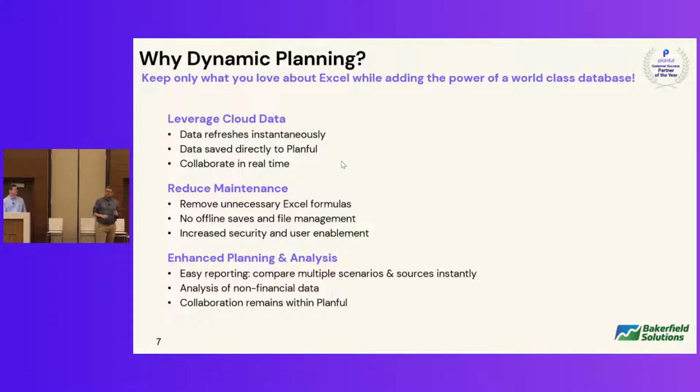So when you connect it to Planful, you're getting those features. You're getting that revenue model is going to have that feature functionality. You're connected to the cloud. And when you're leveraging that cloud data, it truly is better together. You're collaborating in real time. And so we're going to be looking at that here live, but we want to address why dynamic planning. So we're reducing the maintenance. We're leveraging all of that feature functionality that you guys have seen, that you're excited about to implement into your application. And we're doing that with that workbook. We're transforming it into Planful to leverage all of those cool feature functionality. And all of that leads to truly enhanced planning and analysis.